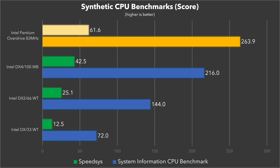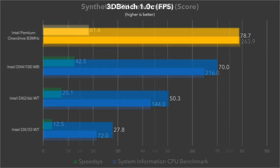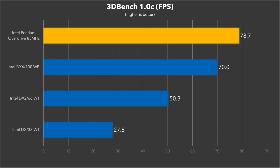And when you look at an older chip like the DX33, it's really incredible just how much faster the Pentium Overdrive is. So moving on to 3D Bench 1.0C, you can see that the Pentium only leads the DX4 by a small margin here. But there's more to this benchmark than just CPU performance. At those speeds, the VGA card is probably beginning to hold things back a bit. But nonetheless, the performance boost over the DX266 and DX33 here is very substantial.